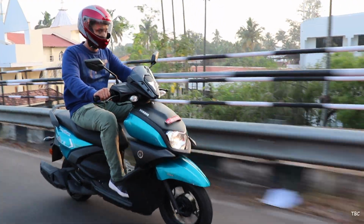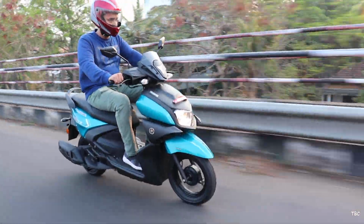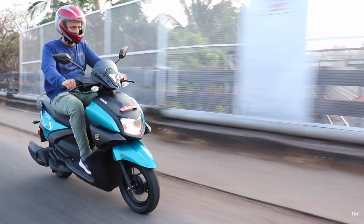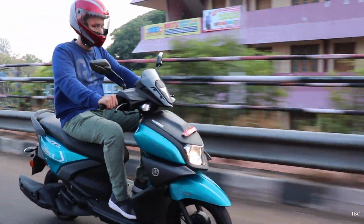We'll start with the RayZR, and here Yamaha has fitted a smart motor generator which brings silent start, which is now becoming common, but still it's impressive. And here, when you hit the road, this engine is a powerful one, and since the scooter is on the lighter side, there is a good amount of aggression.